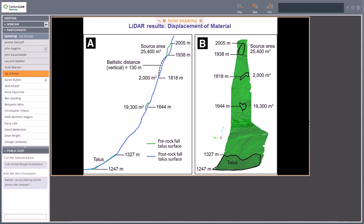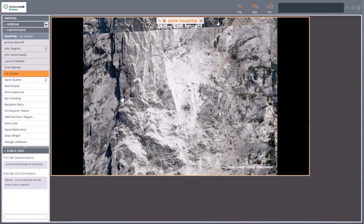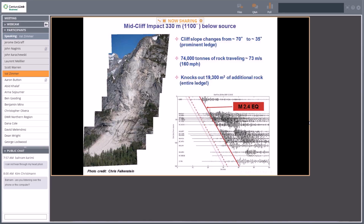The other thing that the LiDAR was able to sort of back out was that there were changes to the talus. You can see the pre- and post-talus surface. And I'll get into that if I've got time. Here's the mid-cliff impact. That's what the ledge looks like before the rock hits it. This is kind of what it looked like afterward. And so you can see there's a pretty big amount of rock and trees missing from this ledge. So again, it induced further rock falls.